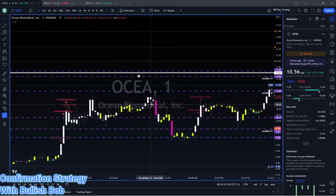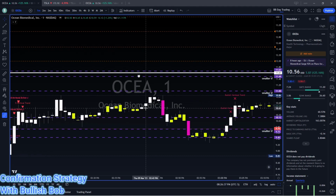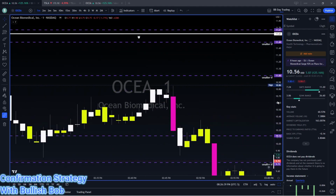Now, we failed that level again over here. This was a close at 1067, and then this was a knife. So again, around that half dollar level, unfortunately, had a major knife. So of course, if you got in the first close above 1050 again, which was this candle right here, I'll zoom in so you guys can see better. This candle was a close at 1059.